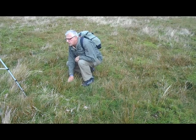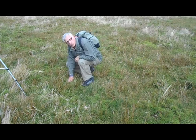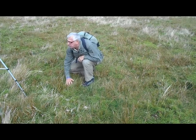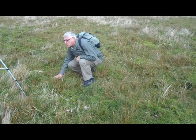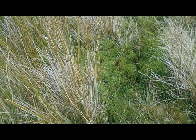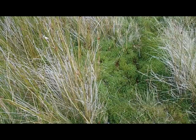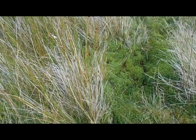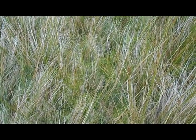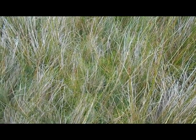So, on the moors, be aware that you don't go to these bright green areas that are covered with the sphagnum moss. It's just not worth it. You've got to get away from these areas. As sphagnum dries out, it becomes a darker green. The really wet stuff is a real bright green.